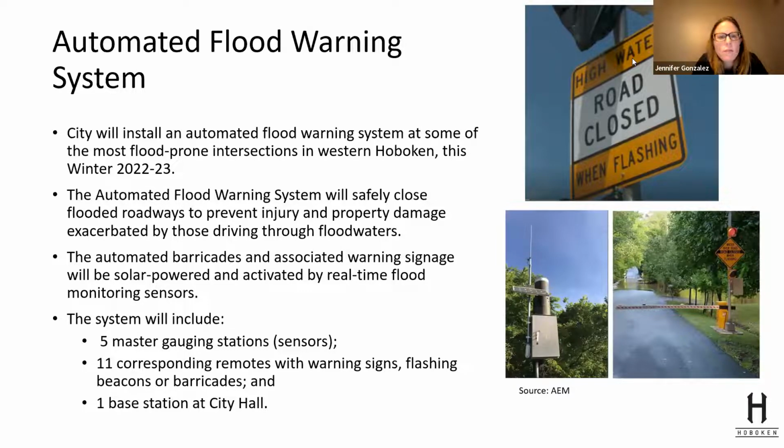Yeah, and then Rachel, just one moment, because I think we have a new speaker, Denise. Denise, are you able to unmute? Yes, can you hear me?